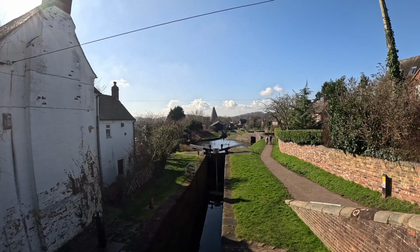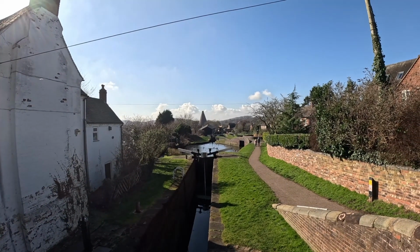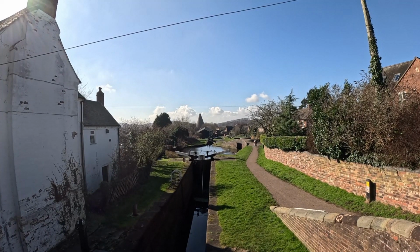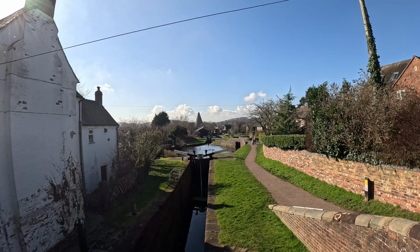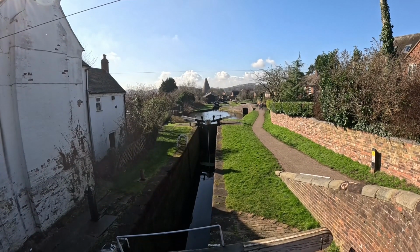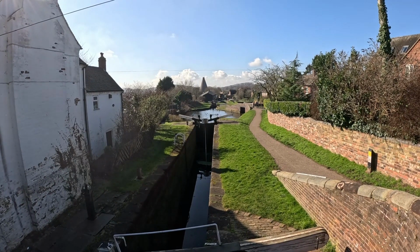Now that kiln you can see in the distance there, I believe that's the old glass works there, and a glass museum these days. Yes, a few people around here walking around, enjoying the sunshine today, and enjoying this wonderful cultural history of ours.